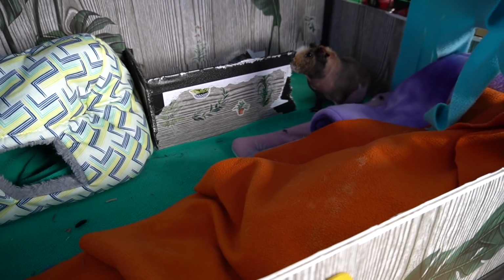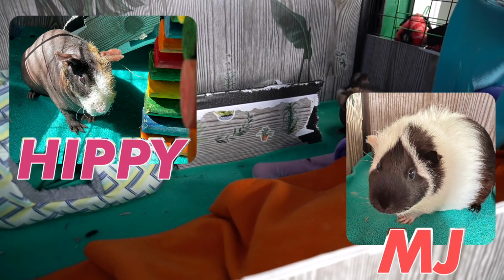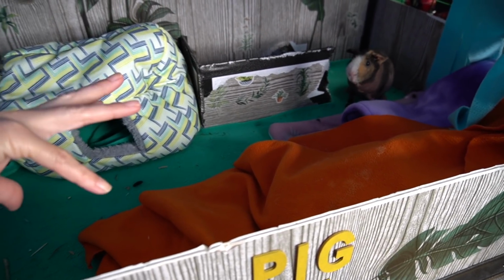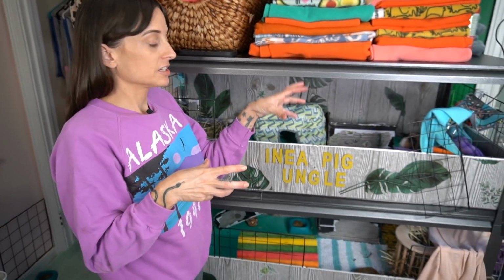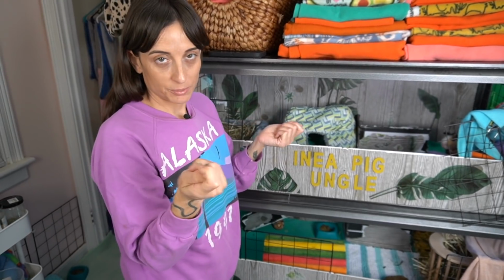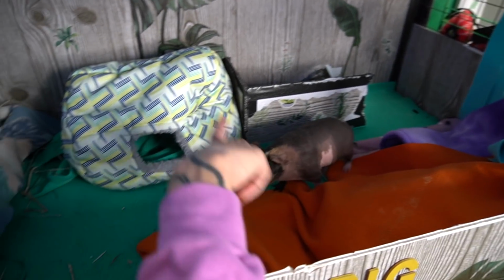All right, so now we're at Hippie and MJ's cage, and the spot that I'm gonna talk about is where MJ is. So she's demonstrating quite well right now. These two like to burrow under blankets. They're my only two that like to help encourage that burrow system for them. I have a tunnel, one that I got from the Cute Critter Shop, and I drape a fleece blanket over top of it. So I'm gonna pull it up and you're gonna see MJ. She's gonna run, but I'll show you. She's right here. And so this tunnel has an area for them to, hi sweetie.